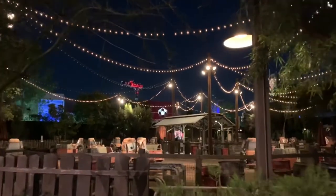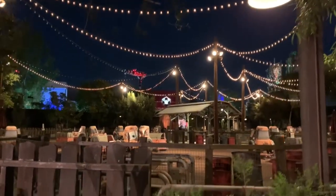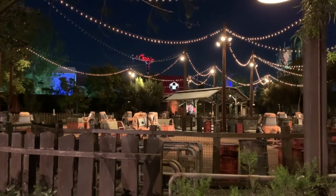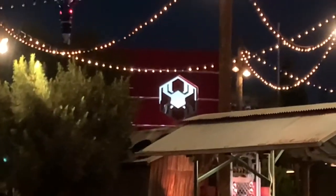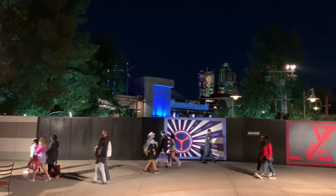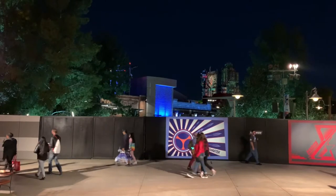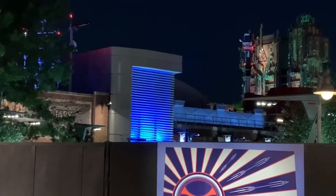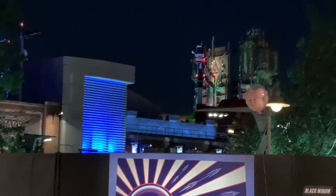Speaking of the Avengers Campus lights being on, this is something that we couldn't originally see from the side where we were roped off. But there is the Spider-Man logo for the attraction right there all lit up. That looks sick. This is a view that we're very familiar with over the past few months, but this is Avengers Campus all lit up at night. Looks amazing, and there's Guardians in the distance too.